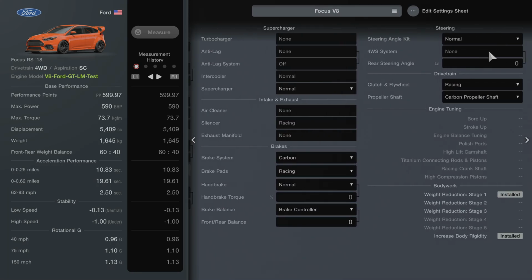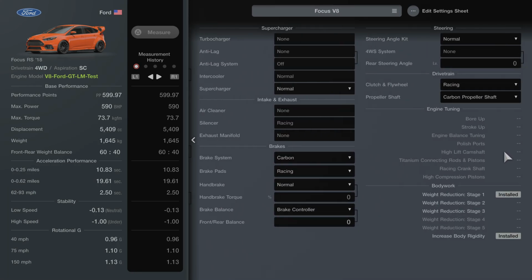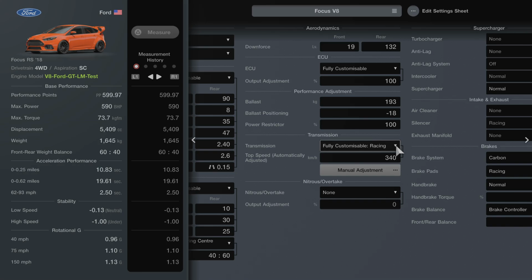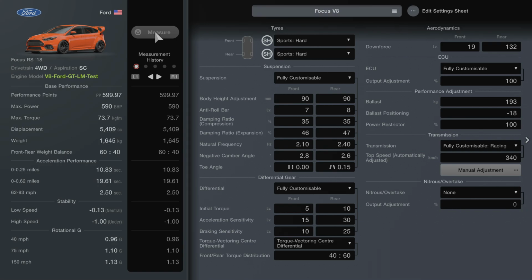Again, I think I went through the setups for it. It's got weight reduction one, body rigidity, the carbon prop shaft, the racing clutch, the silencers racing, carbon brake system. Although you can get the slotted or the drilled, it's not much difference. Racing brake pads, the brake controller, customizable racing gearbox. That's the numbers on the ballast to bring it down to 599. Also, the big one here is it's got the V8 Ford GTLM test engine in it, which changes the dynamics of it.